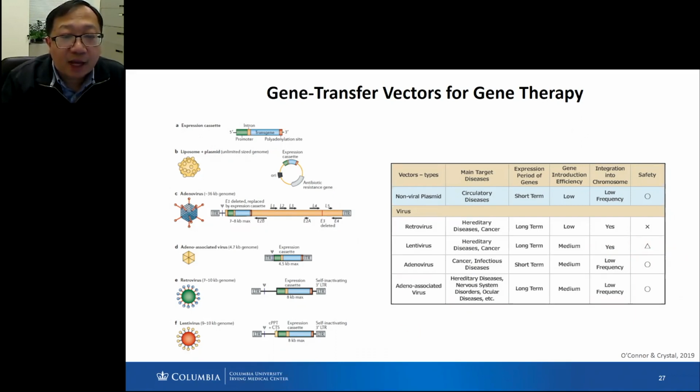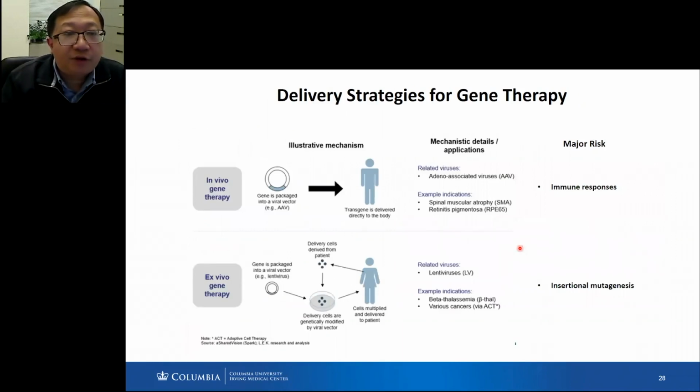Another commonly used type is called adeno-associated virus. I think this virus is relatively safe because it has a low frequency of integrating into the chromosome. So its safety is good, but the problem is that it can only package about 1.5 kb maximum of DNA fragment into the vector. And also for gene therapy, there are two kinds of delivery strategy.